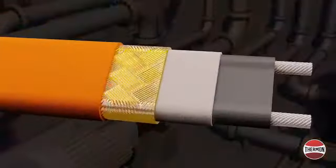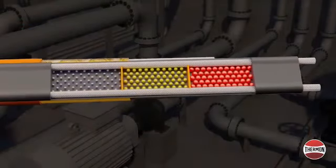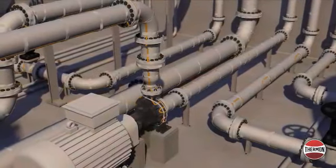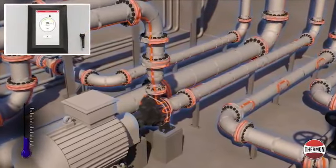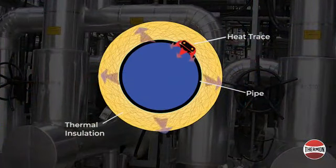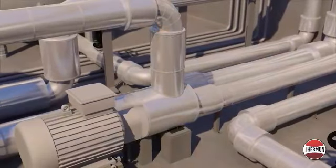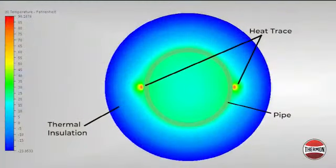Contrary to popular belief, heat tracing is not generally intended to increase process temperatures. Instead, it is used to keep a pipe or vessel from cooling down. The heat input is designed to offset the heat lost through the thermal insulation and maintain thermal equilibrium during the minimum ambient conditions.